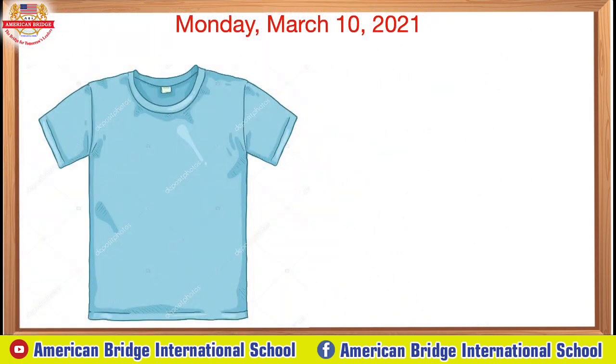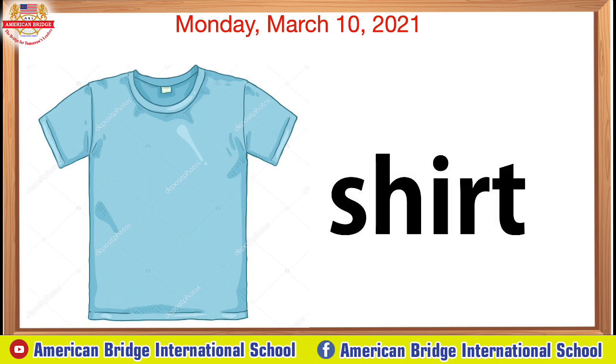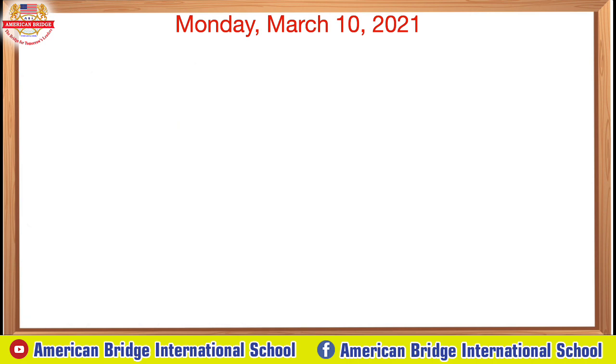Yes, great job. This is shirt, okay, shirt. Can everyone spell shirt? Excellent, everyone. You spell it correctly. S-H-I-R-T. Shirt. Excellent, everyone. Wow, you are so clever. Okay, great job. And what about the third picture?